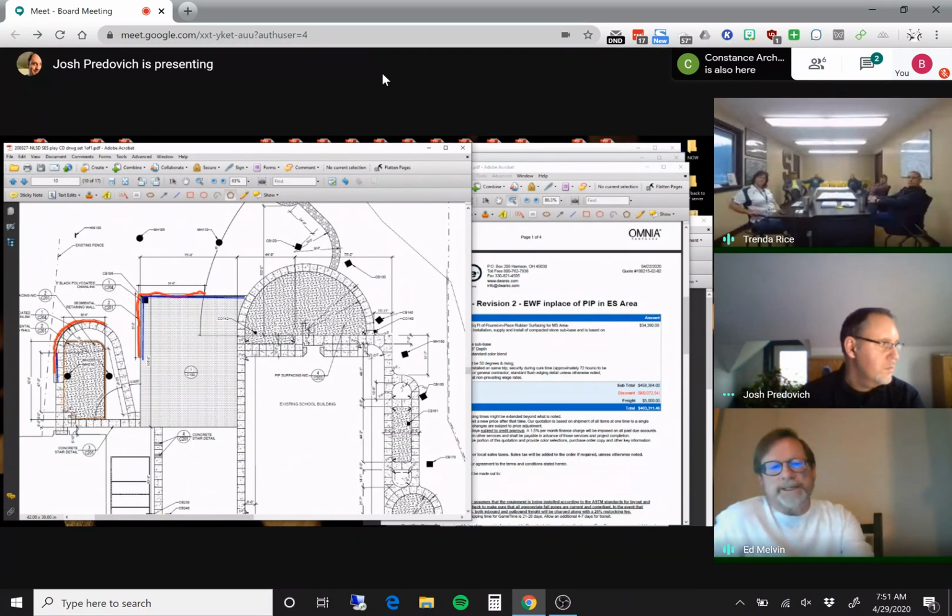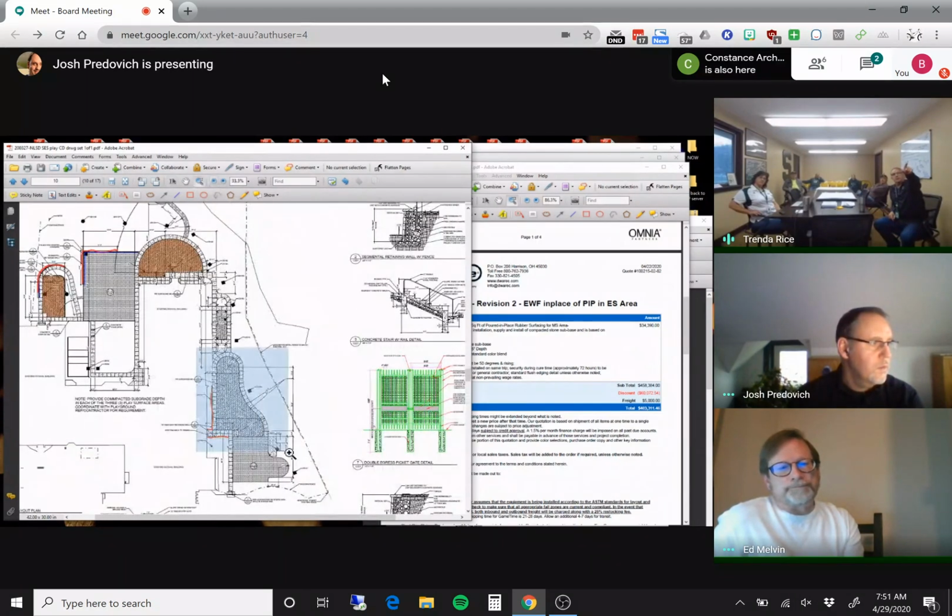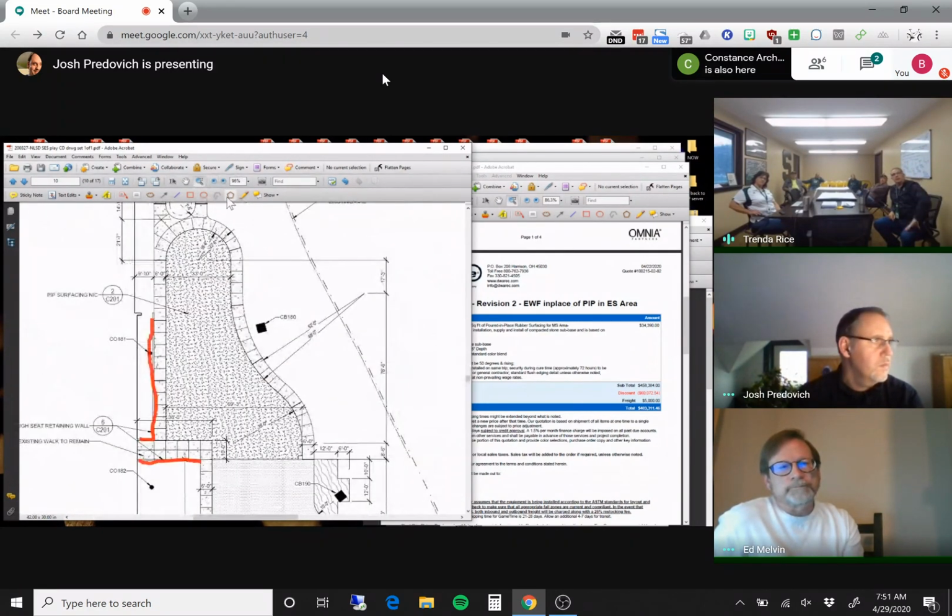So the swing set, the elementary playground at the north end, Josh is drawing in the spaces. Where would the big toy be on there, Dan? The circle there? Yeah, where you just drew, and then also up here by the kindergarten. Okay. And then all of the kindergarten play space as well.